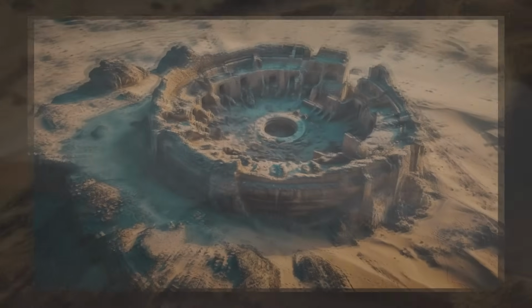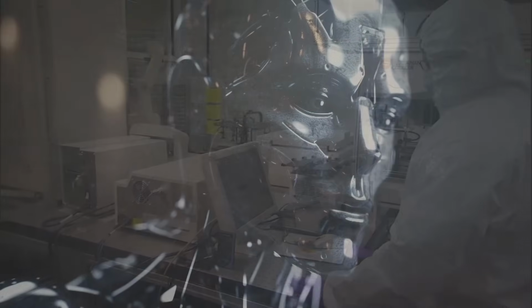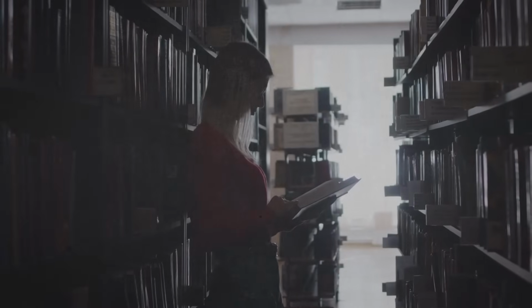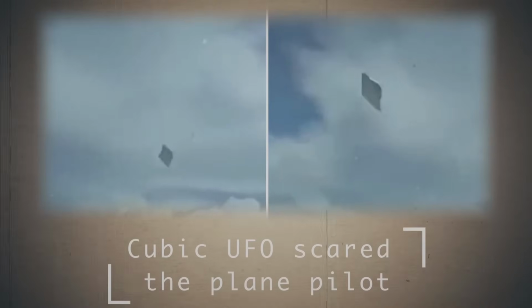This case has attracted the attention of many researchers and mystery lovers. One can only guess what secrets this lost fortress holds. Could it really have been created using technology superior to our own, or is it proof of the existence of a forgotten ancient civilization?